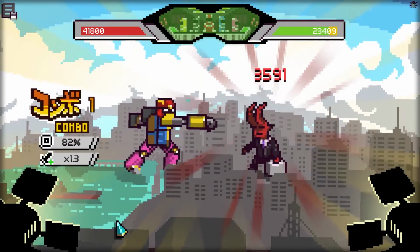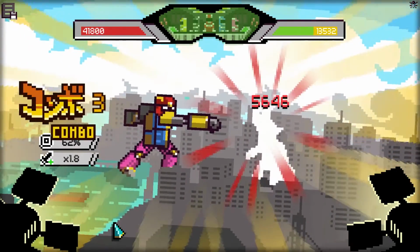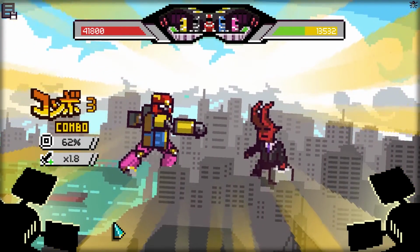There are, of course, some weak patches in the game, like the fact that giant battles are a little underwhelming, or the fact that it can be a little repetitive from time to time.